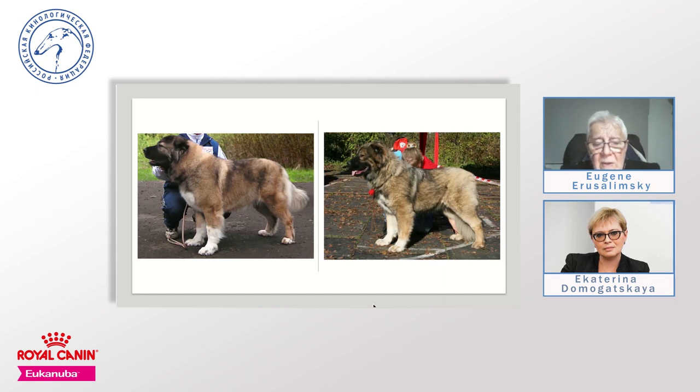Difficult to say about the angulation because of the angle of the picturing of this dog. This one: slightly long-bodied, strong in bones, deep enough in chest. Head should be larger, more massive, with a stronger muzzle, with a more blunt cut upper lip, strong enough underjaw. Medium long neck, a bit soft back.